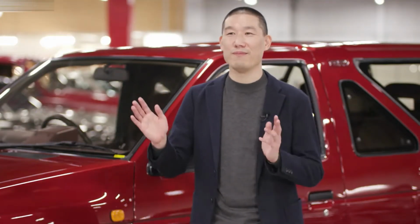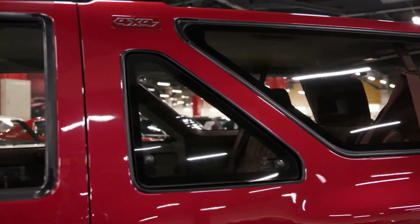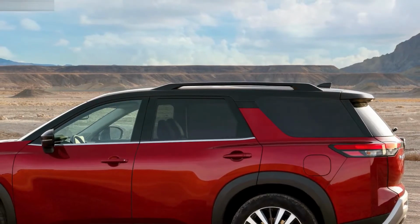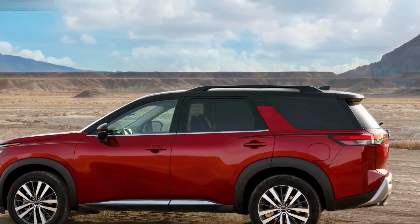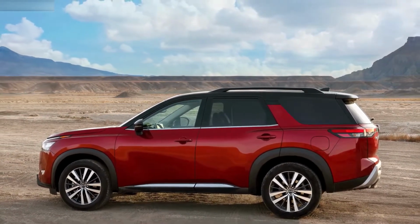Another very interesting element on the original Pathfinder, as everybody remembers, is the triangular quarter window. Now this is a 3-door, so of course on the new Pathfinder, which is a 5-door, we wanted to interpret it in a new way. And we've come up with a new floating C-pillar that is quite structural. At the same time, the floating design allows us to provide a two-tone roof treatment. So it gives a sense of cleverness and something new and fresh on the new Pathfinder.